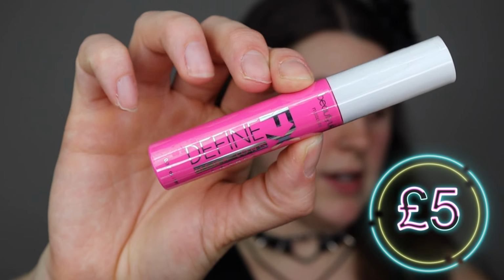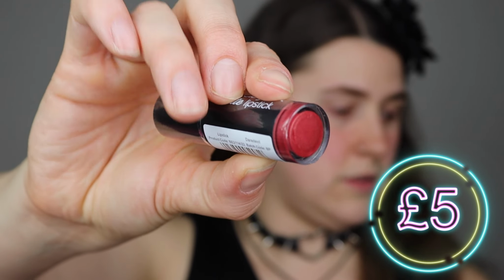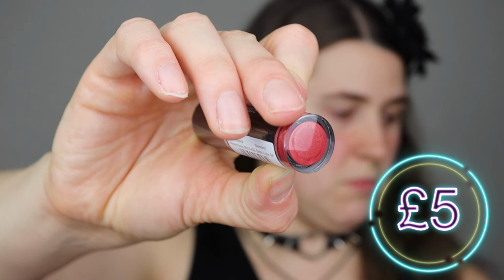I have a mascara here. This is the Beauty UK Define FX Mega Long Lashes mascara. This is what it looks like. It's in a pink packaging. So I'm quite excited to give this a go in my trying video. So yeah, I like a new mascara. I've also got a lipstick here. This is the Beauty UK Matte Lipstick, even though it doesn't look matte, because there's quite a lot of shimmer in there. And it's in the shade Daredevil. So this is what it looks like. You guys can see the shimmer in the front there. But nonetheless, it looks really, really nice.